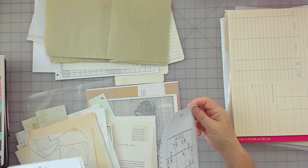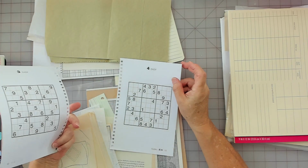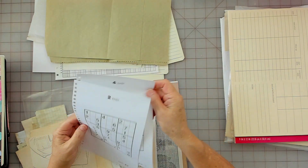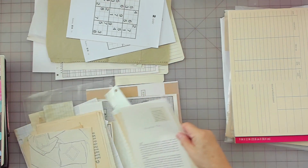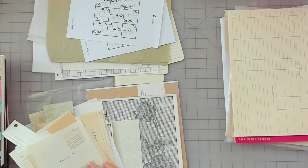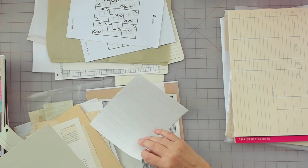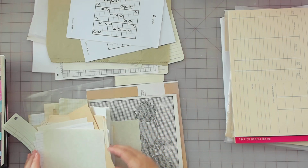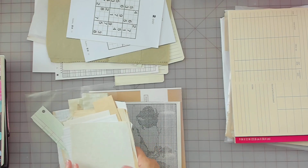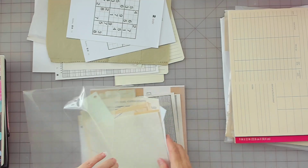These are really cool. Sudoku pages. These are really cool to use, so I'll use those. Like I said, I saved way too many scraps and I need to start using some of these up. Here's some writing page, but it's kind of small. Okay. I need to purge these or use them up.